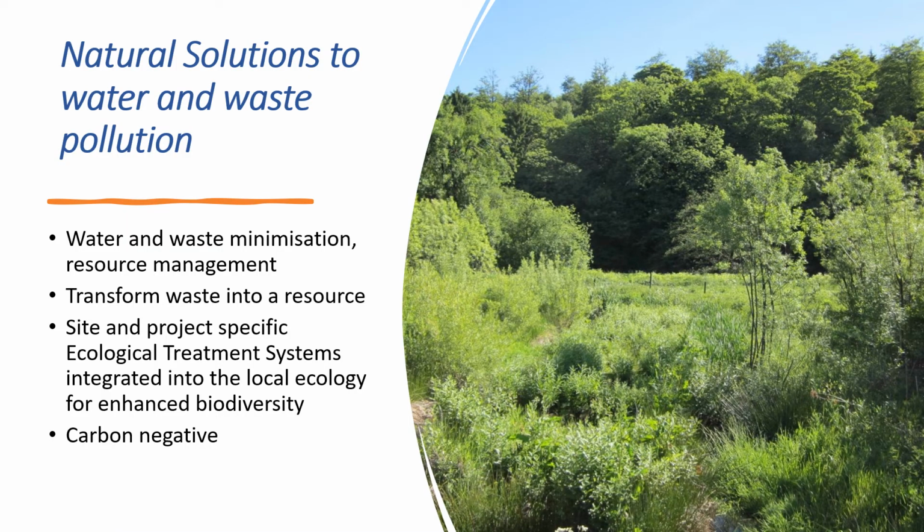Living Water is a pioneering design company who apply ecological principles to solve water and waste problems. Our approach begins with water and waste minimisation, resource management and recycling. Our treatment systems recreate pond, wetland, soil and woodland ecology. Each system is designed to meet the specific requirements of the project. The aim of our work is to transform contaminated water and waste into a resource using a combination of natural processes. Any material that cannot be reused or recycled is incorporated into the food web to enhance biodiversity.